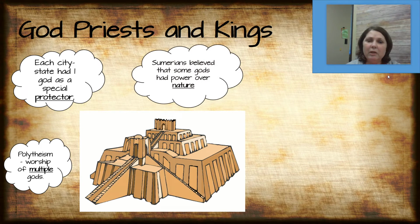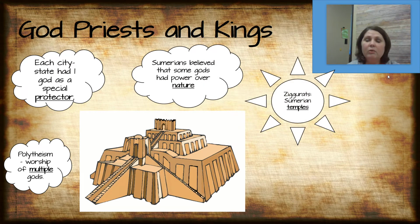The Sumerians believed that some gods had power over nature, and the ziggurats that they built were their shrines and their temples where they would worship. So they would go to the ziggurat if they needed any help with anything, and the priests that were there would help. The priests lived at the ziggurat, and they worshipped, and they led the people there.